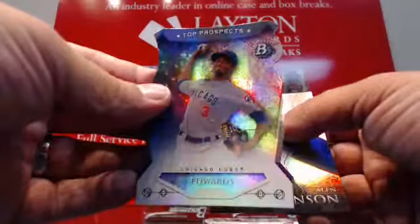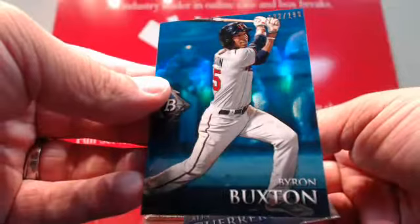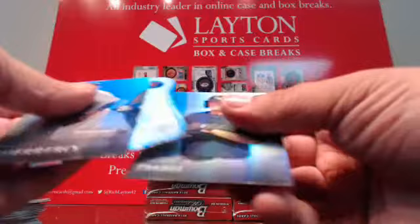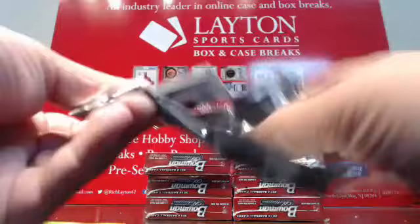CJ Edwards die cut for the Cubs. Unless you guys talk in the chat, I'm just going to do weird crap like I keep doing. We got a blue refractor for the Minnesota Twins, Byron Buxton. Blue cheese Danish. There you go, JP. Blue cheese Danish. Perfect. Although that would be disgusting. Although I'd like blue cheese. I may like a blue cheese Danish. Byron Buxton blue to $1.99. And a Chris Bryant die cut for the Cubbies. Nice Chris Bryant die cut there.